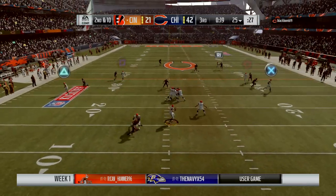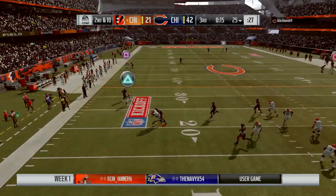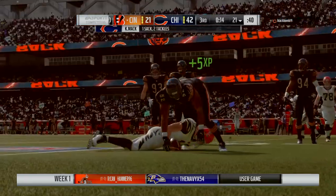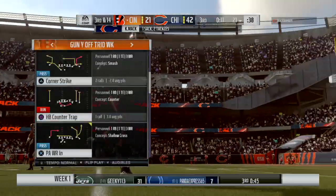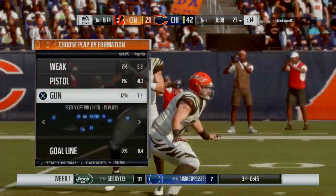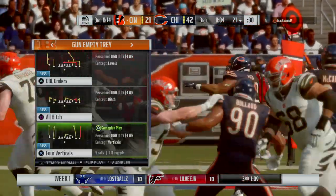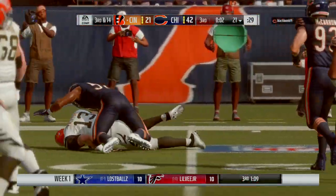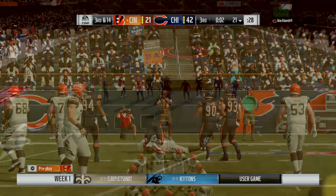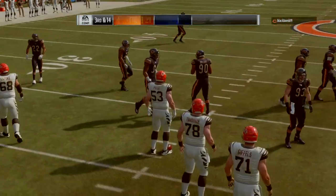Now he'll look to throw here on 2nd and 10. Now he'll escape to his left. And he will go down outside of the pocket for a sack. Tried to get away, but could not. Khalil Mack able to drop him for a loss of 4. This offense is in desperate need of a conversion as they come up on 3rd down.